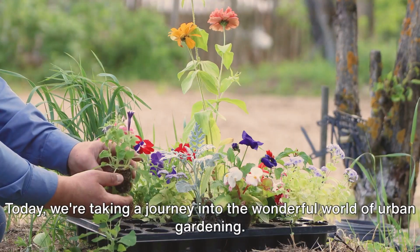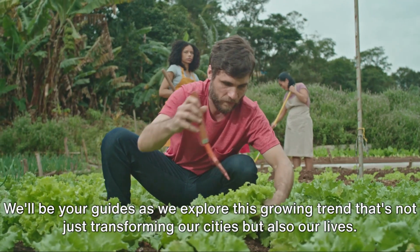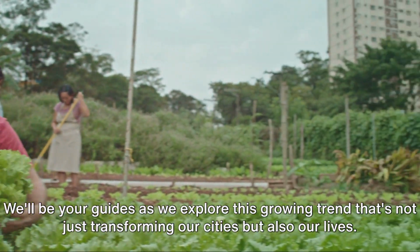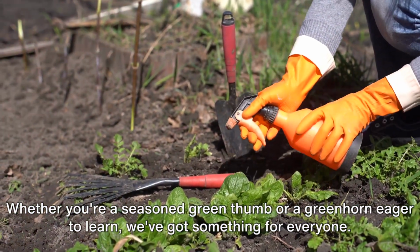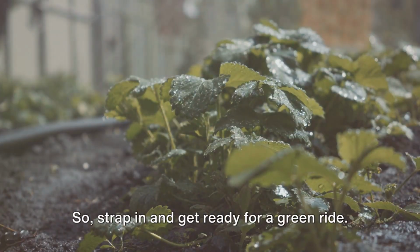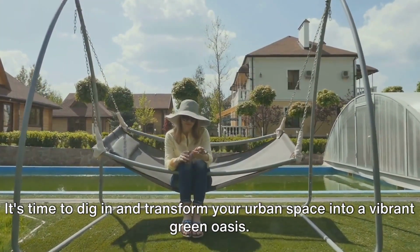Today, we're taking a journey into the wonderful world of urban gardening. We'll be your guides as we explore this growing trend that's not just transforming our cities but also our lives. Whether you're a seasoned green thumb or a greenhorn eager to learn, we've got something for everyone. So, strap in and get ready for a green ride. It's time to dig in and transform your urban space into a vibrant green oasis.